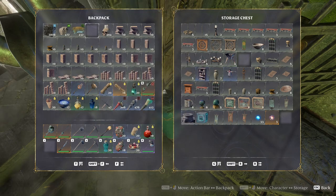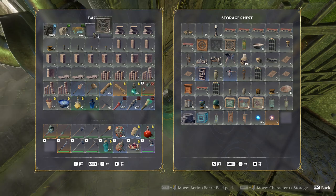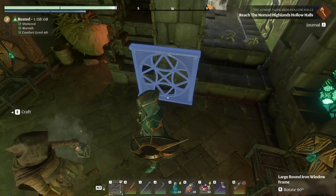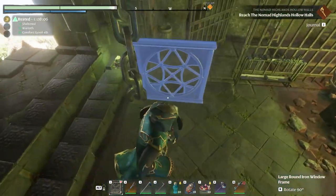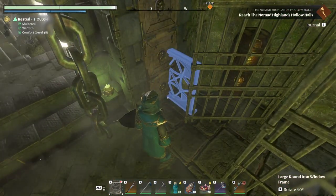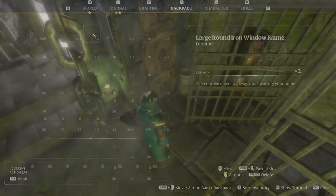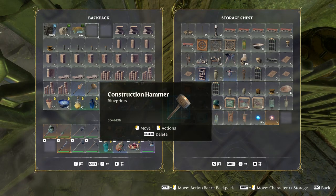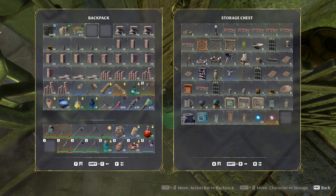Get rid of that. Don't need these anymore for now. Curious... Because I thought about this, but I don't know how it's going to sit in there. That's a big window anyway, so no more work. Never mind. Alright, so we'll pop this back in there. Let's see.